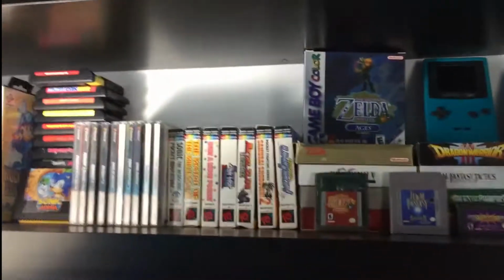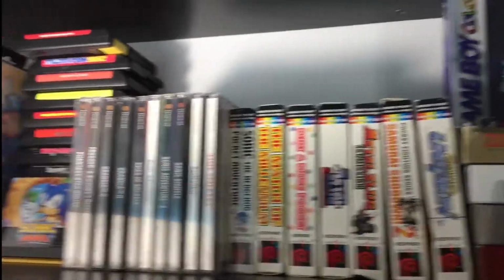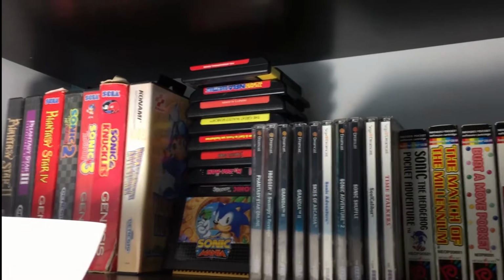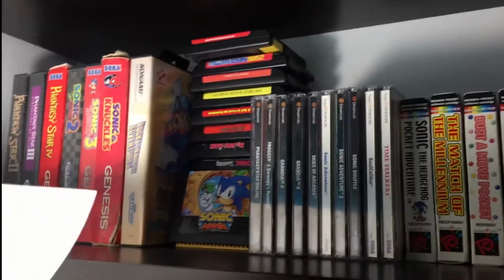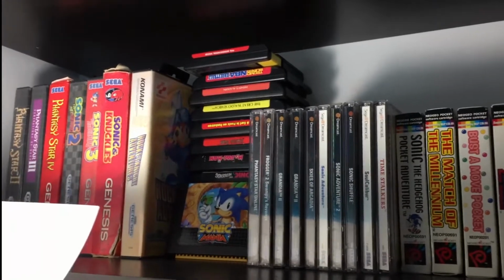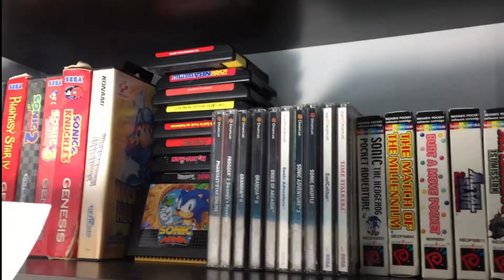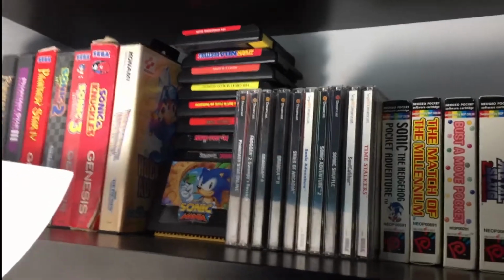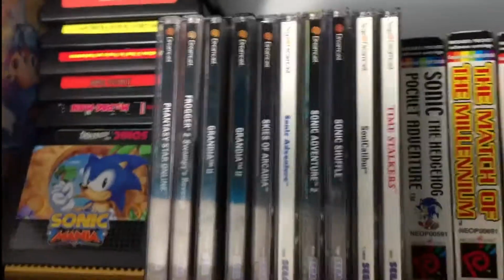But we come here, the Neo Geo games. I do actually have the console with it. And over here, the Sega section, not too much. I never owned a Saturn, so you won't see Saturn games on here yet. Again, I'm trying to find the right price for them. But we have the Phantasy Star games over there, the Sonic games, Rocket Knight, that's a great game. Then the stack of Genesis games there. Sonic Mania Collector's Edition, it looked like a Genesis game, so I just kind of put it there.